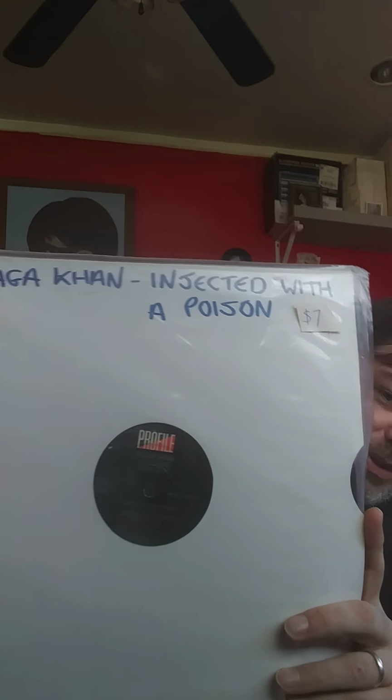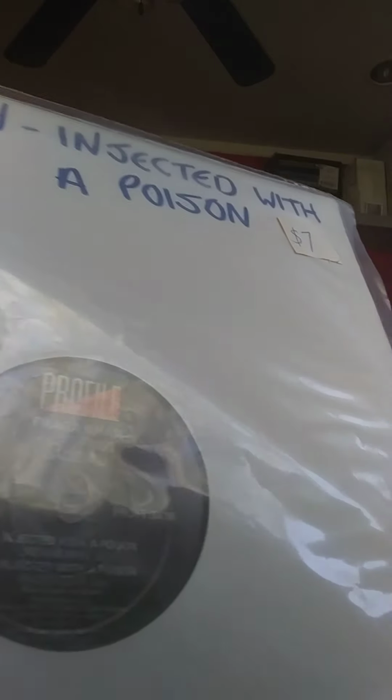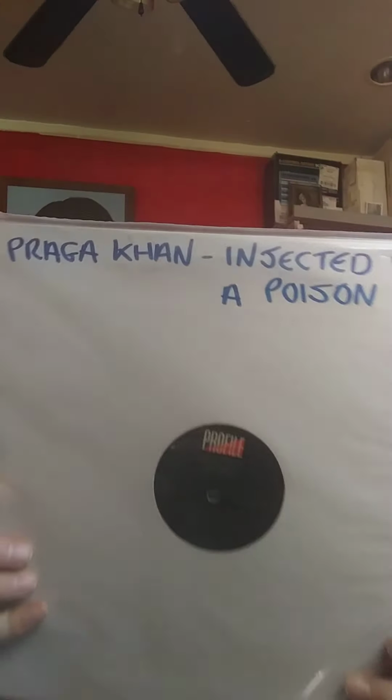Switching gears. You're gonna love this. Paragon, Injected with the Poison. Can you see that? This was the one that was on Rave Till Dawn, right? Back in the day, 1992, when rave was coming into its own, and then gabber and The Prodigy and all that stuff. I mean, Rave Till Dawn was probably one of the most popular and, in my opinion, one of the best rave compilations of its time. And Injected with the Poison, the Adam's Power mix, was on that compilation, which was on this 12-inch.